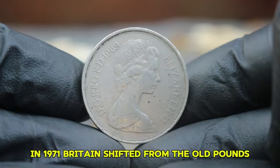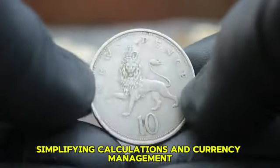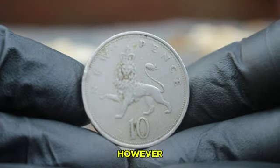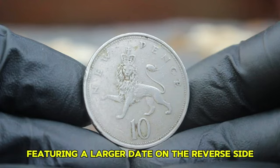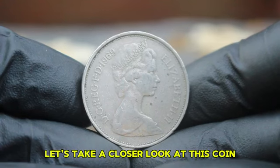In 1971, Britain shifted from the old pounds, shillings, and pence system to a decimal system, simplifying calculations and currency management. The 10 new pence coin was introduced as part of this new system. However, the 1969 coin was produced as a transitional piece featuring a larger date on the reverse side, which has made it particularly interesting to collectors. Let's take a closer look at this coin.